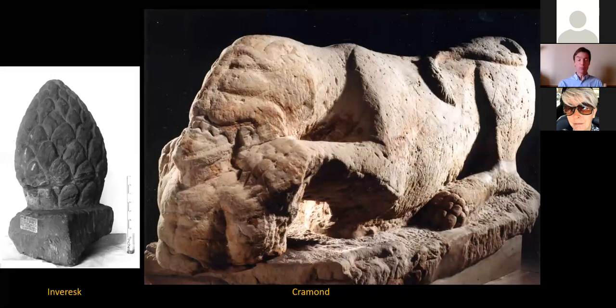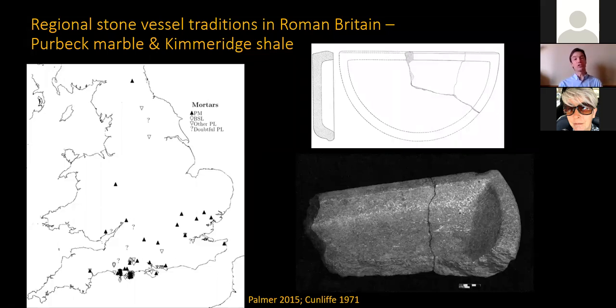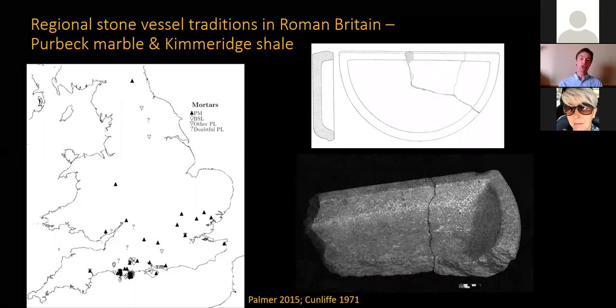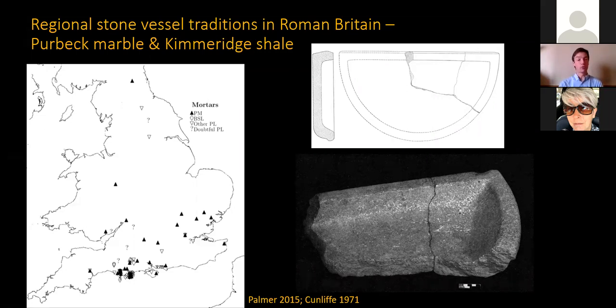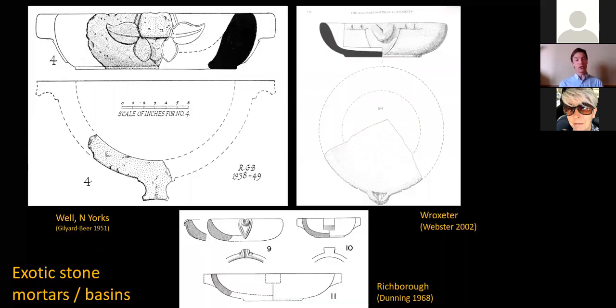Well, if we look at imported stone vessels, Hilary Cool did a really useful paper a number of years ago looking at stone mortars, and she emphasised how most of these stone mortar traditions are regional, of Cornwall or Kent or so on, and it's really only the Dorset traditions, Purbeck marble and Kimmeridge shale, which see really widespread use across Roman Britain in mortars and basins and these are relatively abundant. Much rarer are the exotic stone mortars and basins, coming in mostly from the Mediterranean, from Egypt, not all provenance.